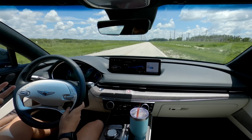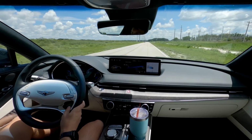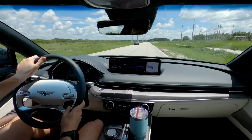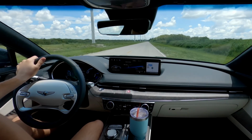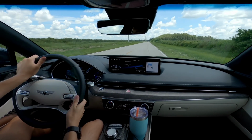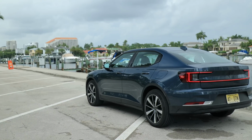You did hear, of course, that huge dump truck come whistling by, but it doesn't feel like it was going to blow me off the road with the sound or anything. So the last electric sedan-ish vehicle that I drove was the Polestar 2, which was a liftback.